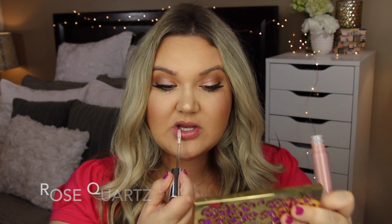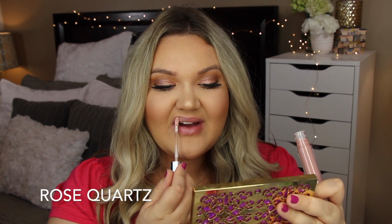So I'm just going to go ahead and wipe off the clear gloss that I have on right now, and we're going to get to swatching. Okay, first I'm going to start with Rose Quartz. This one does not have a lot of color or pigment to it. It's just a very light baby pink pigment, almost like a clear gloss on the lips. It does have little microscopic shimmers in it that you can sort of see on the lips, but those just appear like you've got extra shine. They're just very reflective, which is what it says.